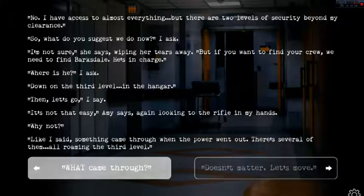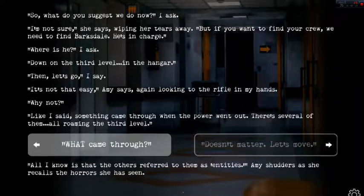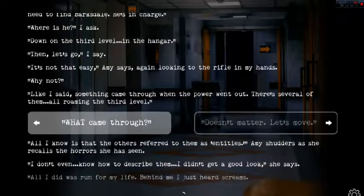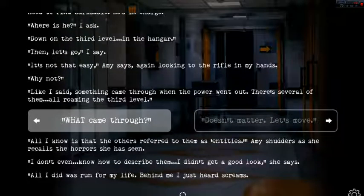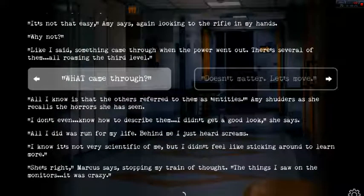What came through? All I know is that the others referred to them as entities. Amy shuddered as she recalls the horror of what she's seen. I don't even know how to describe them. I didn't get a good look, she says. All I did was run for my life. Behind me, I just heard screams. I know it's not very scientific of me, but I didn't feel like sticking around to learn more.